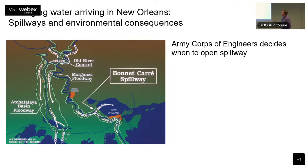The one I want to really talk about today is the Bonnet Carré spillway, which was constructed in 1931. What it does is take Mississippi River water, instead of letting it go through New Orleans, and divert it into Lake Pontchartrain, and then it goes in this direction. I forgot to mention earlier that because of the way the Earth rotates, a lot of this Mississippi River water tends to go to the west. So this area over here does not get much Mississippi River water.